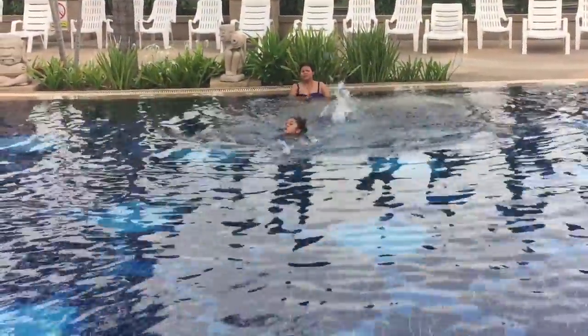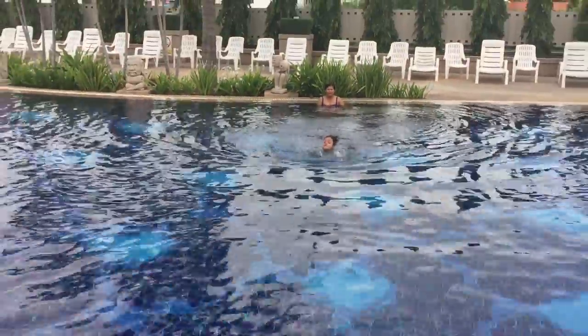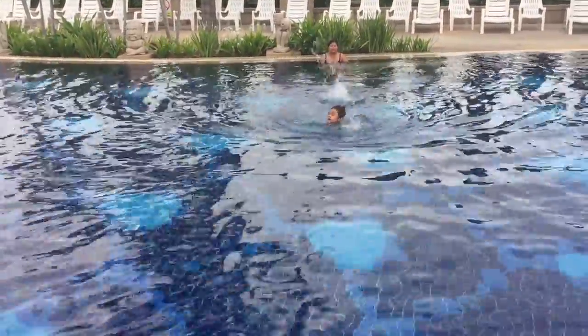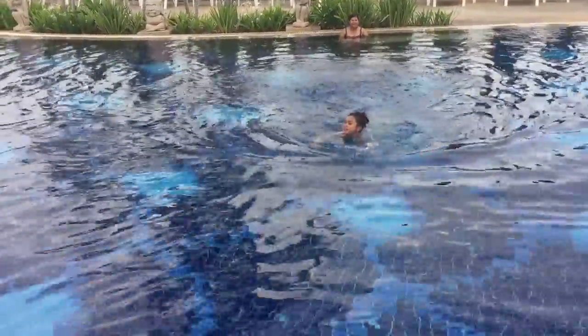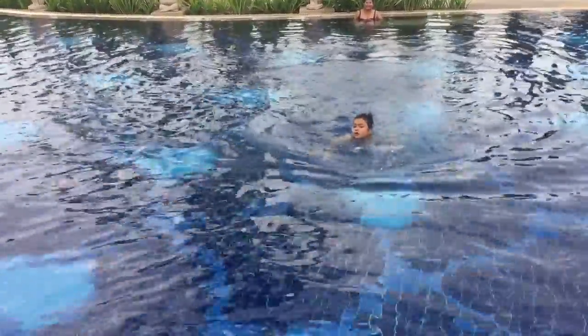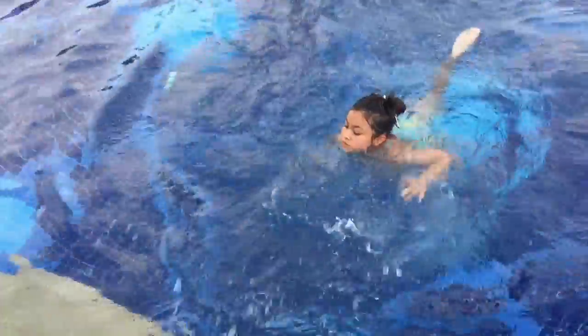This is FiFI showing us how well she can swim now. She's just about to swim. Come on, FiFI, last little bit. Good girl.